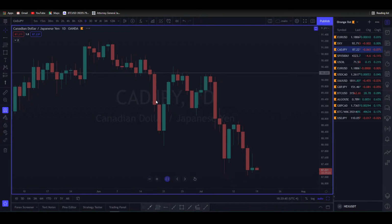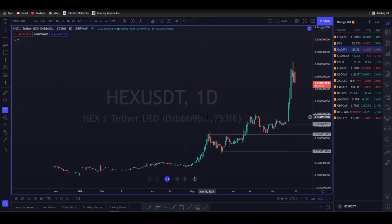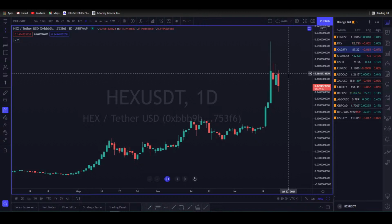What's his name? Richard Hart. Extremely bullish. I don't know why. It's extremely bullish though. People are buying it. Be careful. I mean, I'm sure he owns the majority of the float. So if he decides he's made enough money and dumps his coins, this thing is going to come crashing down. And it has very thin liquidity.